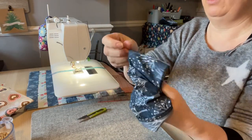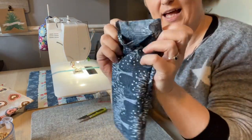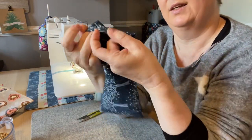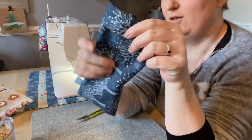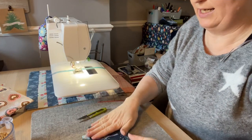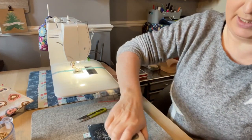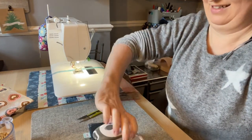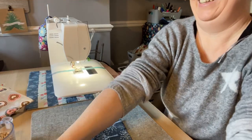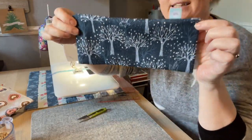If you don't want to, that's fine. And then the flap just goes over. And that's how you get a little flap closure. So it's really, really simple. Let me just, while I've got my iron on, give it a quick press. And there you have it. Really nice and simple.